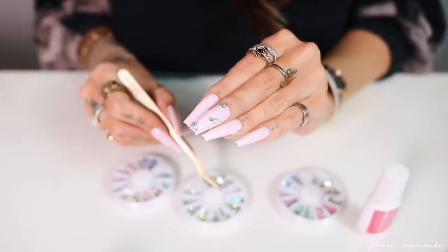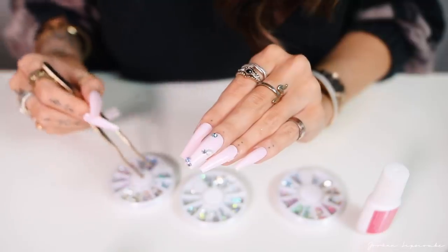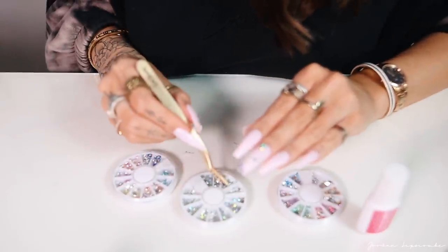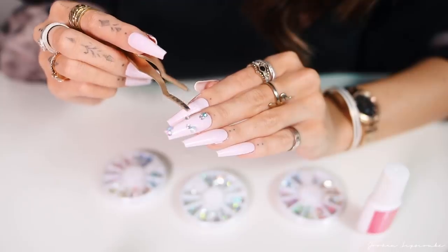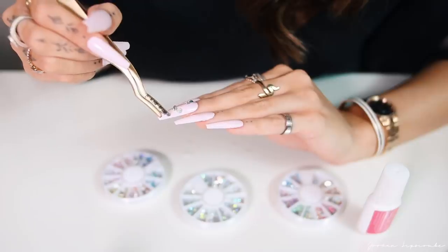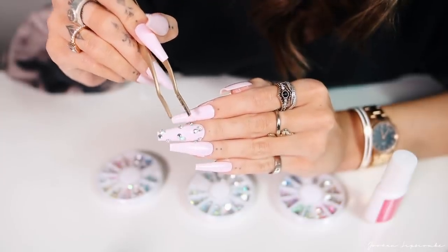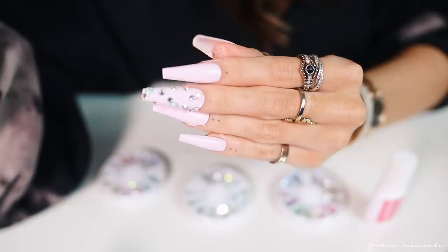Like I said, go crazy, guys. Design whatever you want. Don't be afraid to just do whatever pattern you want. I'm just gonna stick these on kind of randomly now. Not really thinking about it. I look for gaps and just places that I can sort of build up the gems. So that's what we have so far.